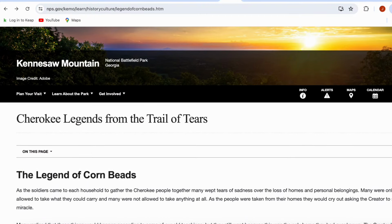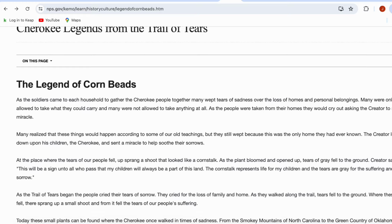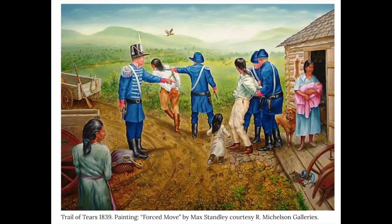Now the name that the Native Americans gave this plant was corn beads, and I found this really cool article from the National Park Service, and they referenced this article from the Cherokee Nation website. I'd like to just read it for you. It's called The Legend of Corn Beads. As the soldiers came to each household to gather the Cherokee people together, many wept tears of sadness over the loss of homes and personal belongings. Many were only allowed to take what they could carry, and many were not allowed to take anything at all.